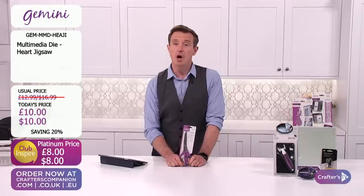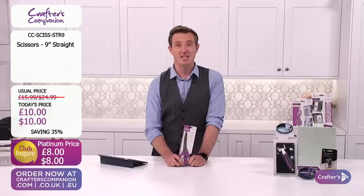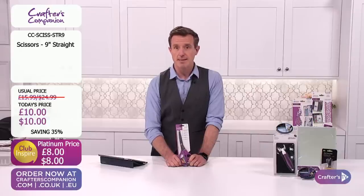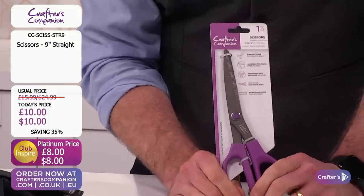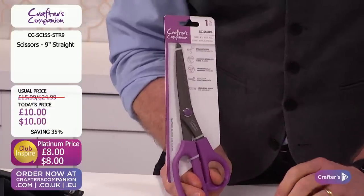One of the deals of the show has got to be the scissors. I saw loads of comments coming through about these scissors earlier on. £16, $25. The big ones, the 9-inch scissors, for £8 or $8 if you're platinum. Get multiples of these. I know Terry messaged earlier on, says she's got 9 sets of scissors. For those of you who have not yet tried them, the 9-inch ones are absolutely brilliant. They are ergonomically designed, so they're going to fit really comfortably in your hand.